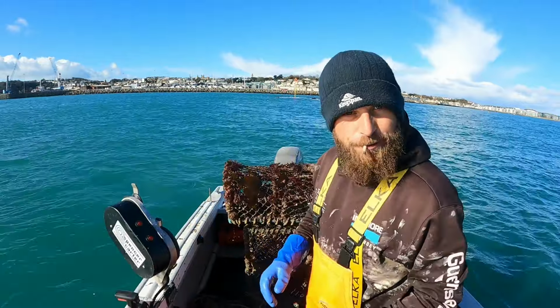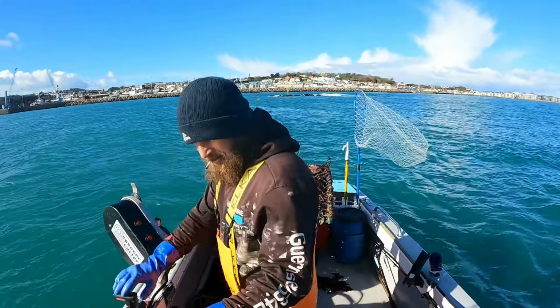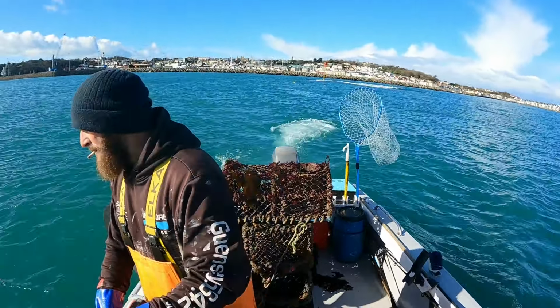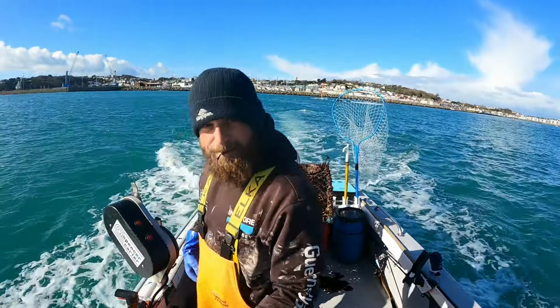I thought it'd be a bit rude not to try the old new winch out, so I've done a string of my dad's pots that I've got here. I'm just going to pull us out of here a minute. Now let's see what we got.